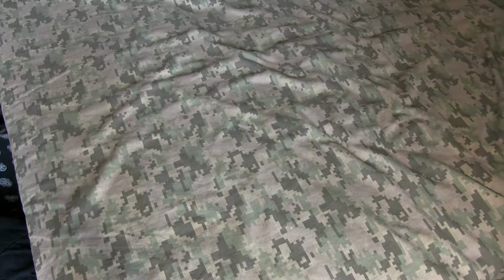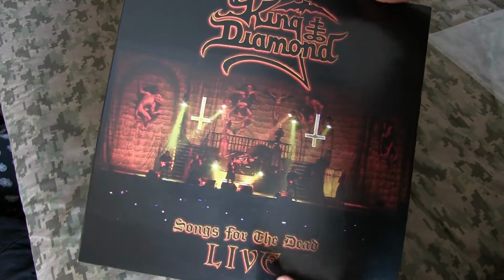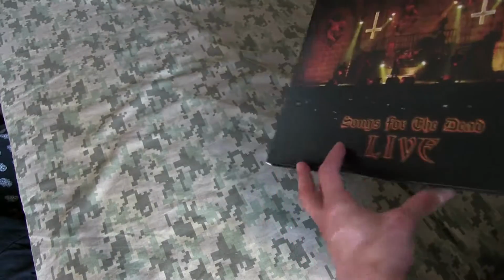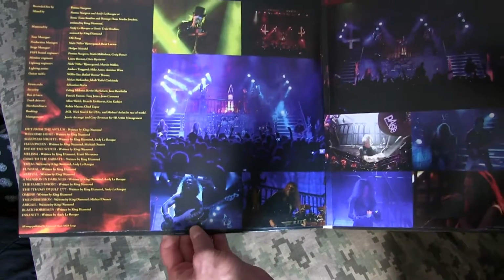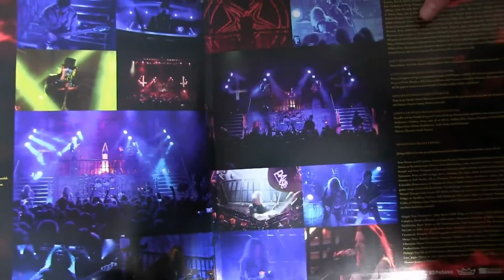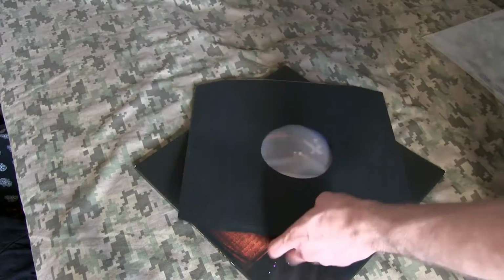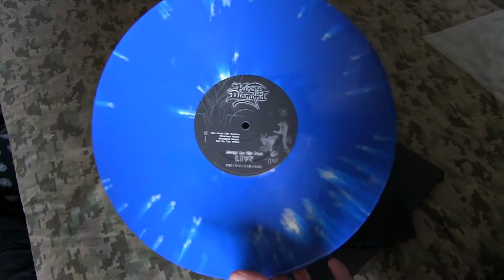I can't remember how much it's limited to, because it is limited edition. But this next one, I do know how much it's limited to. This is the new King Diamond release, Songs for the Dead Live. It's a gatefold with pictures of the live concert. And this one is limited to 600 copies. It is a blue with white splatter.